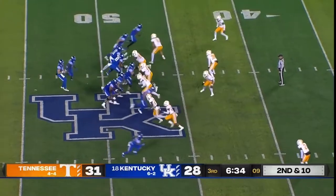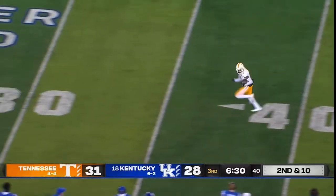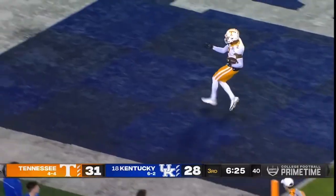Alabama in the top two spots. Intercepted. A lot of green grass for Taylor. And he will take it the other way for the pick six.